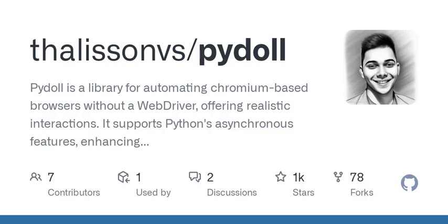Now, as we wrap up, let's reflect on a couple of key takeaways. 1. Pydoll enables realistic browser interactions without the need for a WebDriver. And 2. Its use of asynchronous programming significantly boosts performance. It's like moving from a bicycle to a sports car. The experience is transformed. Before I leave you today, I have a question to ponder.